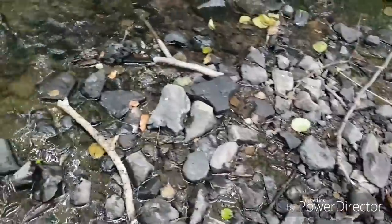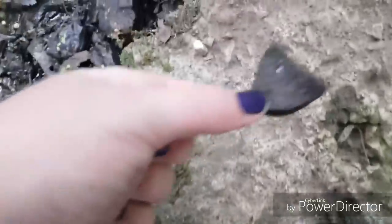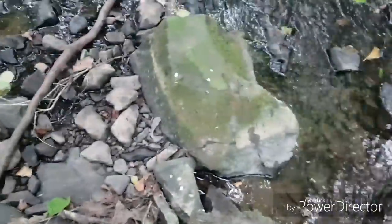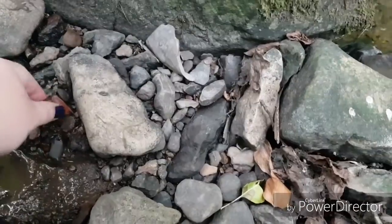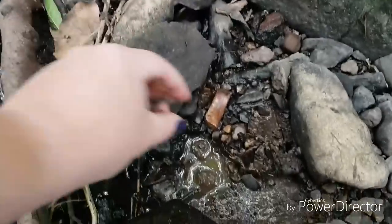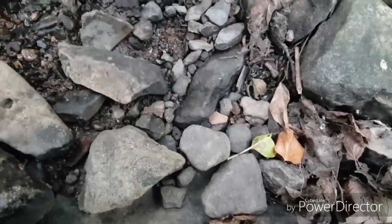Can't see anything hugely obvious at the moment. Pottery. I think that's metal. It looks like an old bit of pottery, doesn't it? Oh, look, a little handle from something. I always find handles. I say that every time, the handles must last. Bits of glass, must be careful with those.